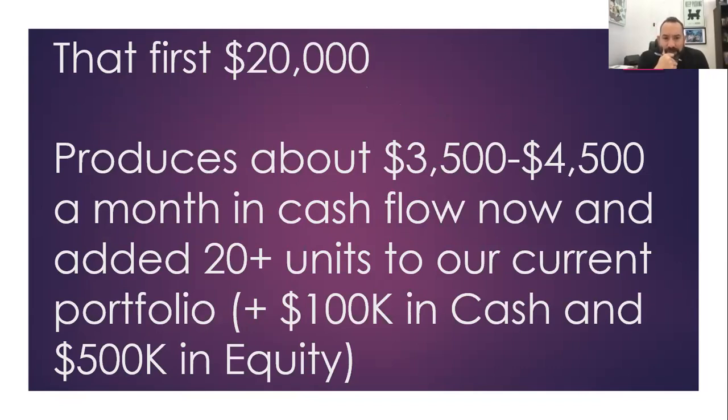It added 100 grand in cash and $500,000 in equity, all from that first 20K. Dude, you can't reproduce this. You can, but you just got to be very, very smart. This is phenomenal work, man. I mean, say $3,500 a month, Michael, on this. That's 120% annually on that $20,000.